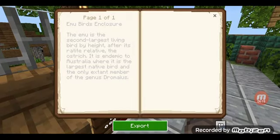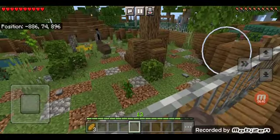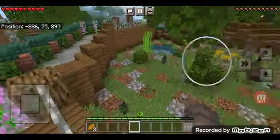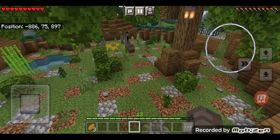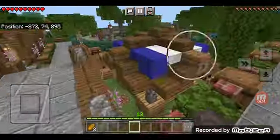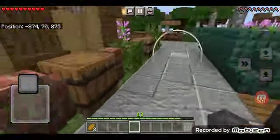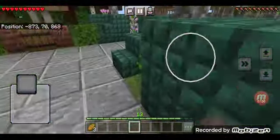Emu enclosure. There's an emu, the second largest living bird by height after its relative the ostrich. It is endemic to Australia, where it is the largest native bird. One there. Little one. They're going on here now.